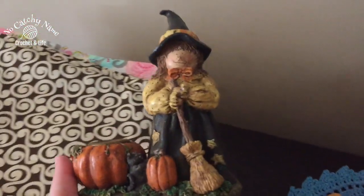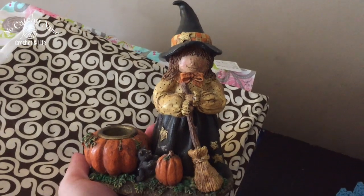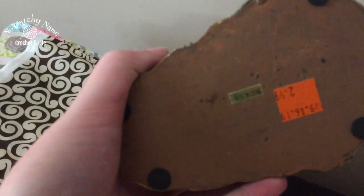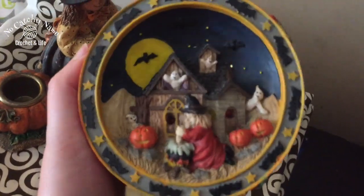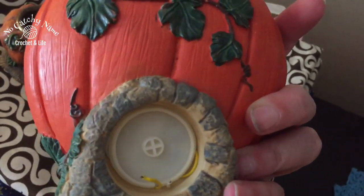And then Halloween stuff that I got there. Ooh, it's heavy. Yeah, it's this little witch. It's like a candle holder. It's super cute. I don't know where it's from. It was $3. It doesn't say where it's from. And then I got this little thing. It's supposed to light up, but it's broken. But I just like the picture. It's another witch. It's got like a battery thing there, but it's broken. But it's still really cute.